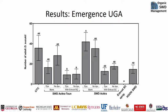And from Georgia, they got similar results to what we got with the lower emergence where the Entrust was added to the different products. So that was very good news. The ACTRA Tayune looks like it's just as effective as an attractant as the original formulation. So that was very positive.